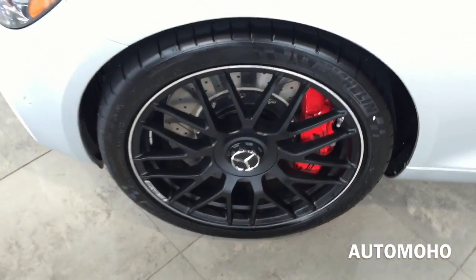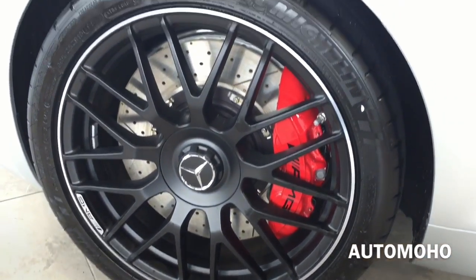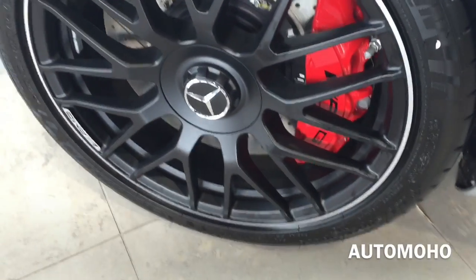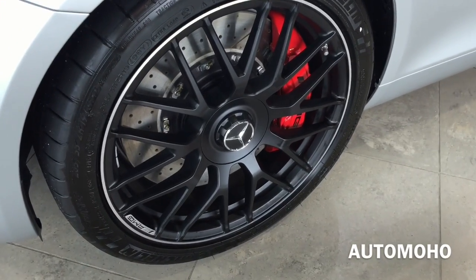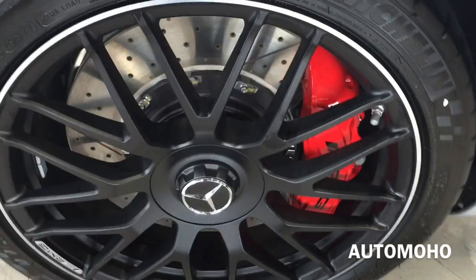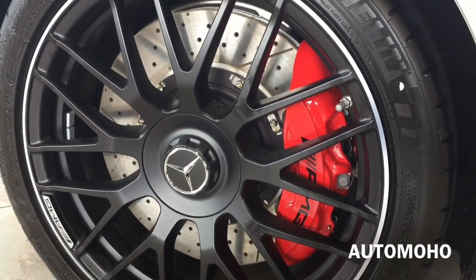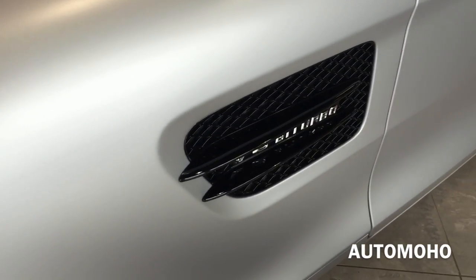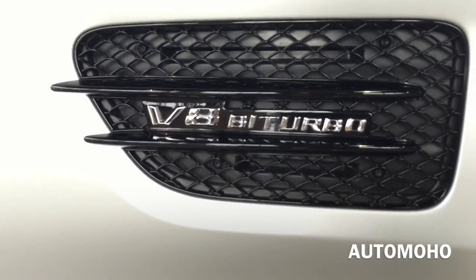Now moving to the side, this particular model comes upgraded with 19-inch AMG cross-spoke forged wheels in black with 265/35 low-profile high-performance tires. Behind the wheel is the set of ventilated cross-drilled brake discs with the huge brake calipers for faster stopping. Brake calipers are painted in red with AMG lettering on them. And here's the specific AMG GTS fender with V8 biturbo on it.